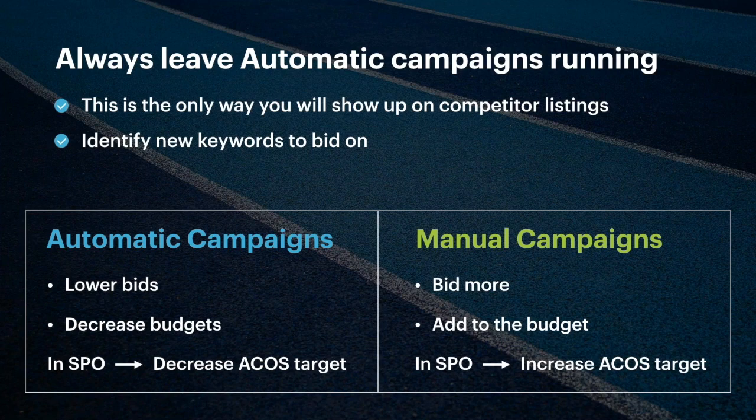The second thing that we'll do is we'll double down on the manual campaign words that we know historically have shown to do a great job of driving sales for us. And then we'll start to sprinkle in the other Amazon tools that you have. So, the second thing we'll look to do is potentially take a markdown on the product.